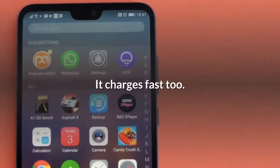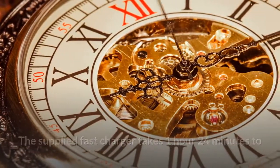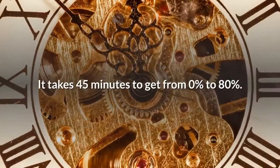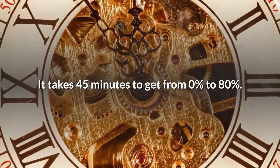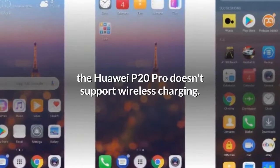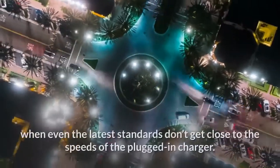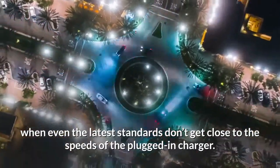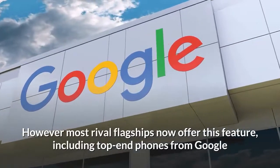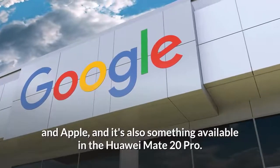It charges fast too. The supplied fast charger takes 1 hour 24 minutes to get the Huawei P20 Pro from completely flat to 100%. It takes 45 minutes to get from 0% to 80%. There's one missing piece of the jigsaw though, the Huawei P20 Pro doesn't support wireless charging. Many of you won't care, particularly when even the latest standards don't get close to the speeds of the plugged-in charger. However, most rival flagships now offer this feature, including top-end phones from Google and Apple, and it's also something available in the Huawei Mate 20 Pro.